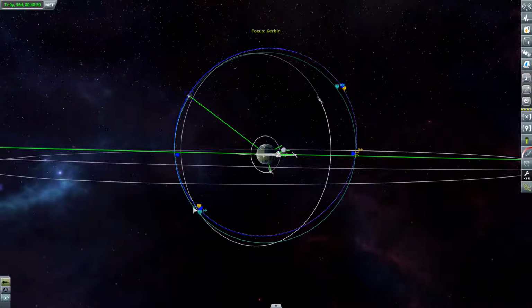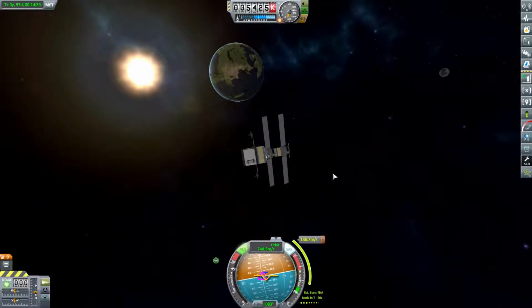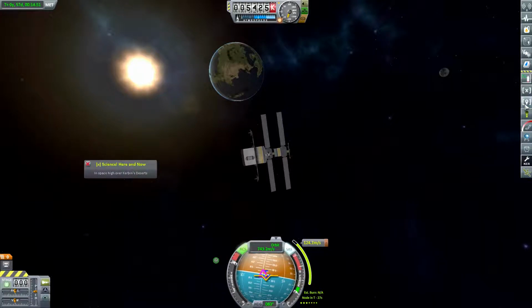And travel around to our next manoeuvre. Okay, so let's turn the ISS on and fire the engine. And, well, quite interestingly, this has got an awfully long way to go. So I'll be back once it's done.